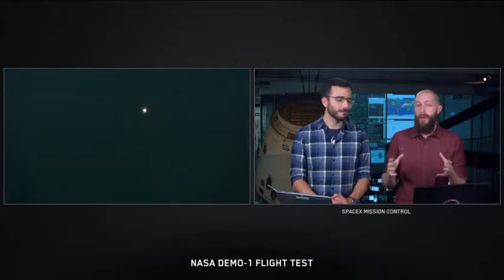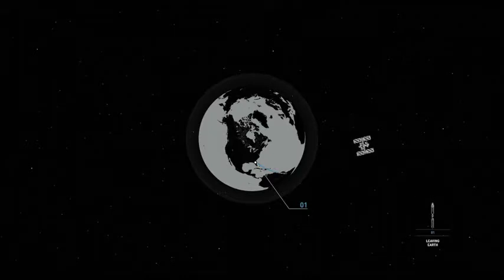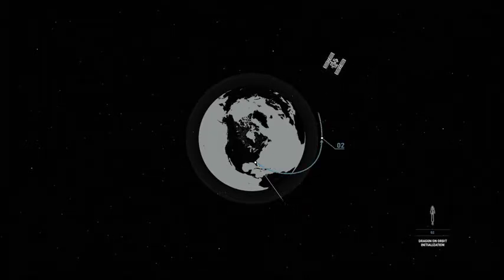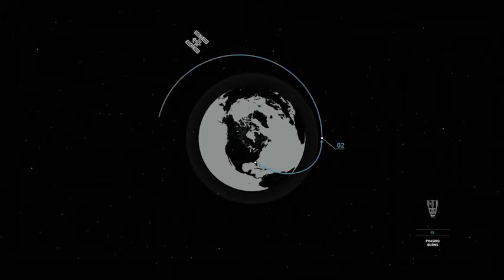And to put into perspective just how fast everything's moving, a commercial airplane usually cruises at about 550 miles per hour. It takes about 5 hours to go from LA to New York City. If you were able to fly as fast as Dragon, you could cover that distance in just 8.5 minutes.